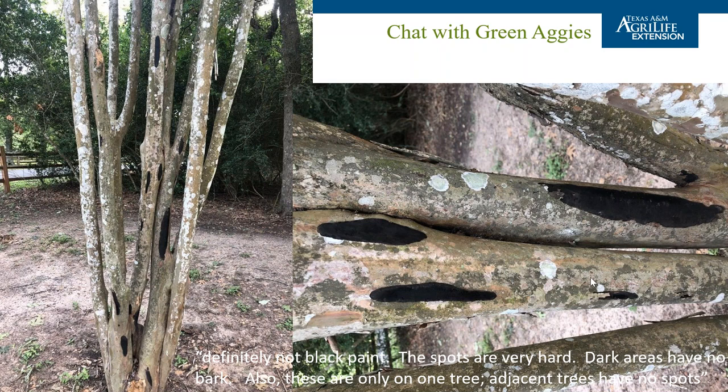I guess a question would be: if you rub your finger on it, does anything come off? Does the black come off like spores? Or is it just, like you said, did someone have nothing better to do with a Sharpie and fill in the spots? All right, mystery unsolved. We're going to do a little bit more investigation, so people get a real taste for what it's like to be an extension agent.